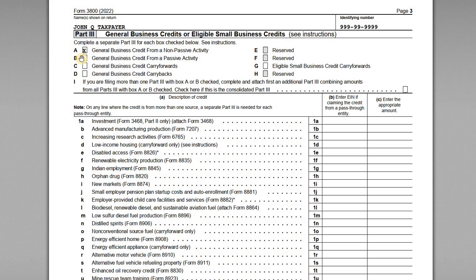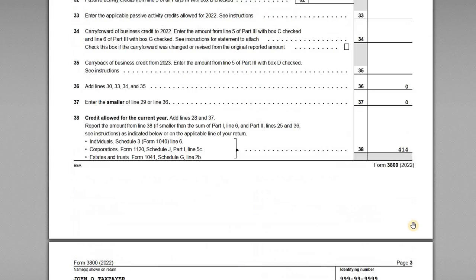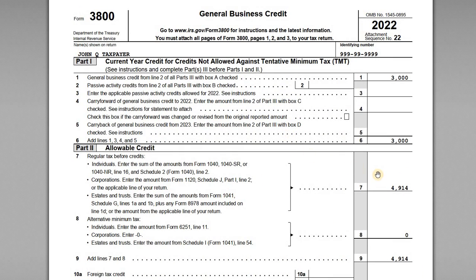So we have checked box A, right? This is a general business credit from a non-passive activity, right? So John actively participates in this business. He's the sole owner, so it is a non-passive activity to him. And then down here on line 1Y, we have qualified plug-in electric drive motor vehicle credits from Form 8936, and we are reporting the $3,000 amount. All right, so now once we have our $3,000 amount, we have to figure out how much of the credit can we actually take. This is where we go back up to 3800 page 1, so Part 1 and 2.